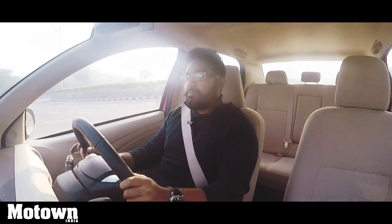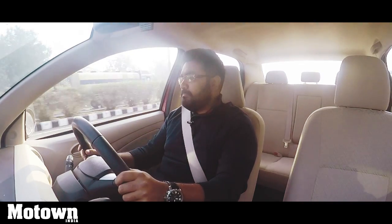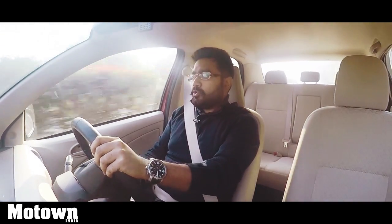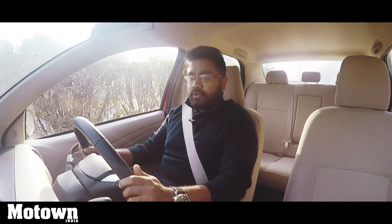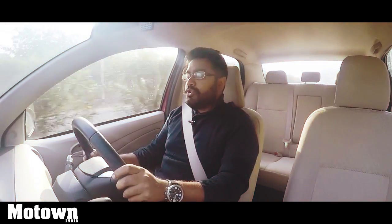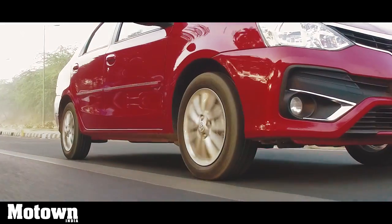The Etios Platinum comes with a front disc and rear drum braking setup. The brakes are quite progressive and are one of the better parts of this vehicle. They are very accurate to inputs and also inspire a lot of confidence. As you see, from 80 we came to a halt in a matter of seconds. So that is something which is extremely good on this vehicle. Braking performance of the Etios Platinum does stand out in the segment.